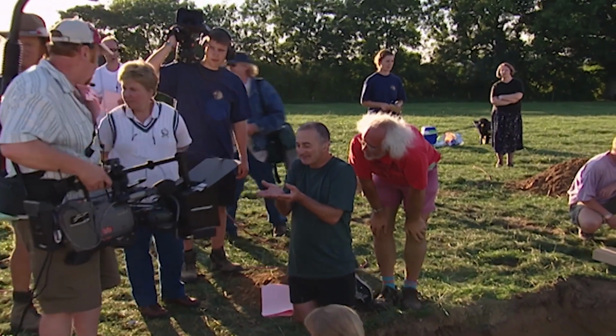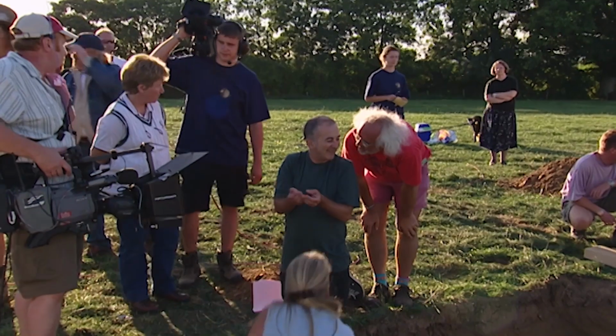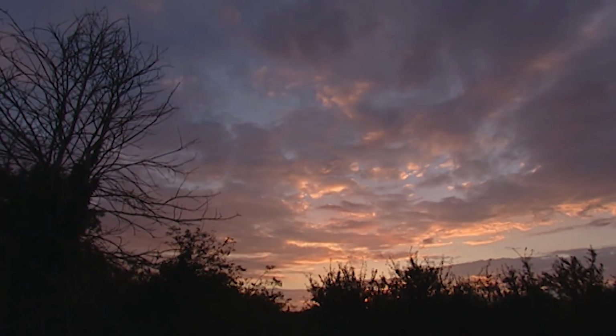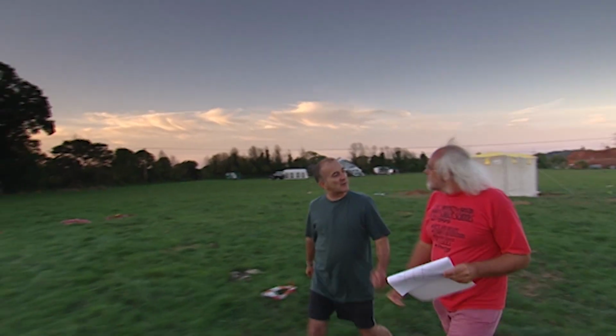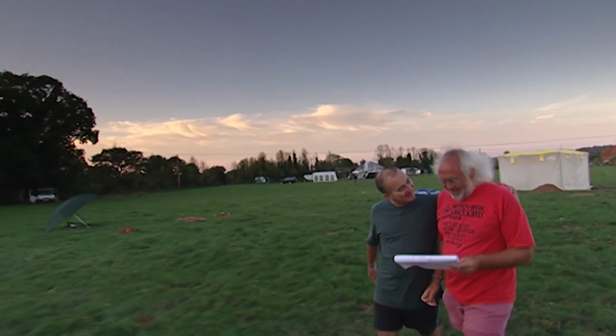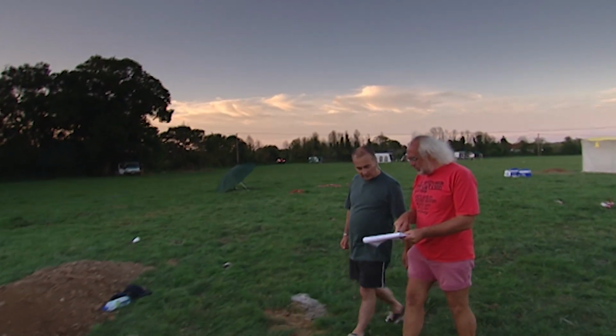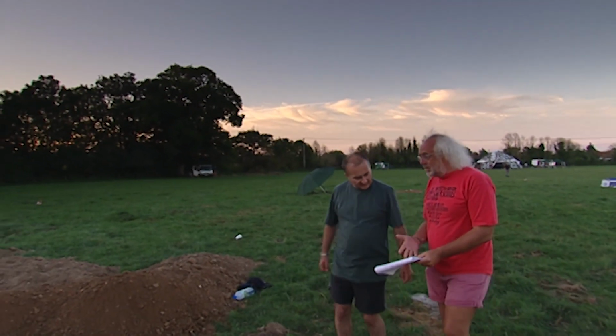So we ended the first day's live programme with the solitary spearhead. But that wasn't quite the full story. Everyone's packed up and gone home now. How's the day been for you? Well, I'm still worried about this trench. We had loads and loads of metal detector signals for copper alloy objects and they haven't been coming out.